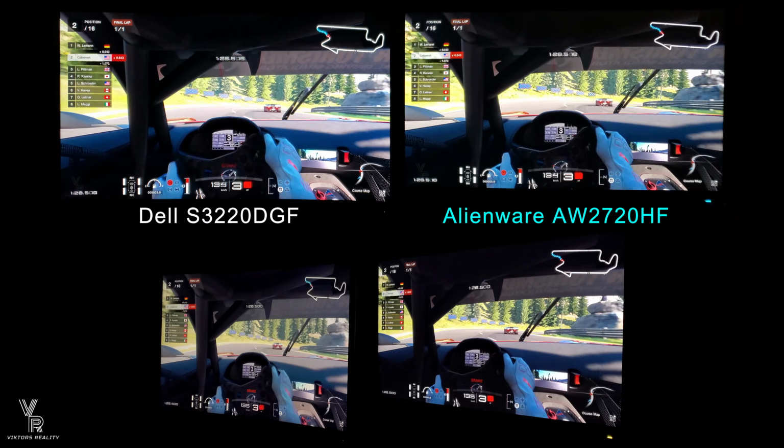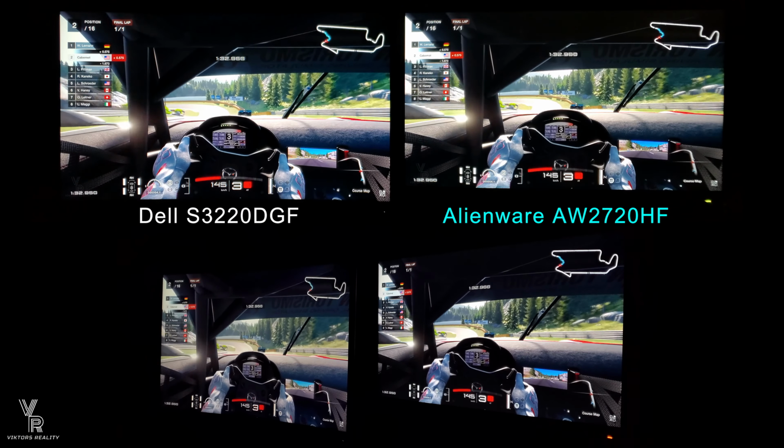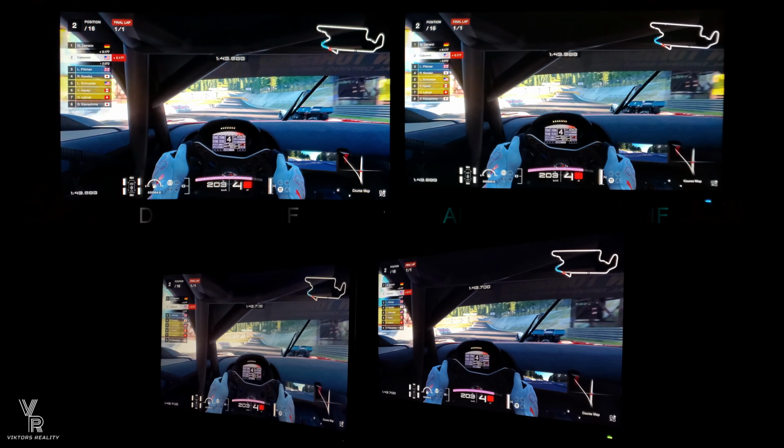The PS5 looks to be an amazing next generation console to compete directly with the Xbox Series X, so it's going to be awesome to get those consoles and play them here on the channel. And I'm telling you, these monitors can easily handle the color reproduction, the clarity, and the speed of any console coming out in the future.